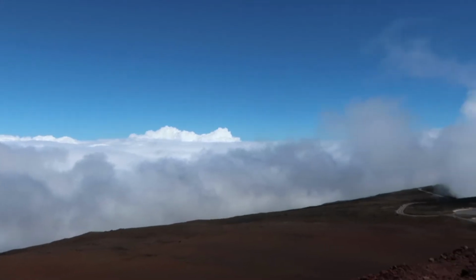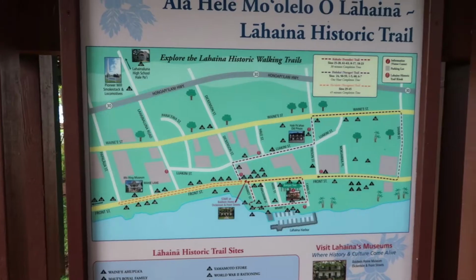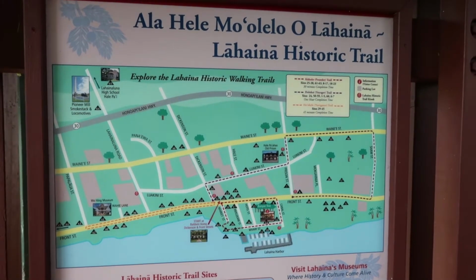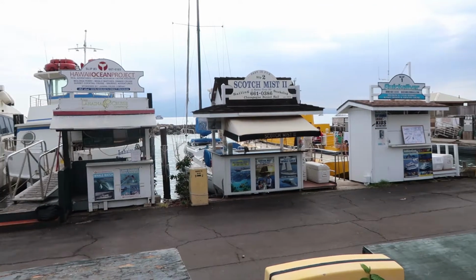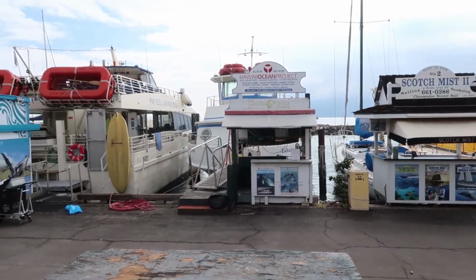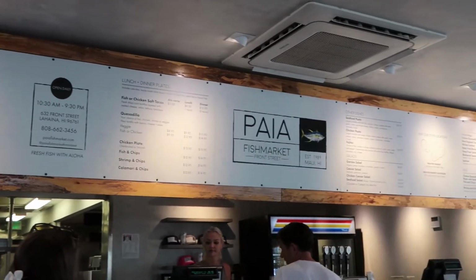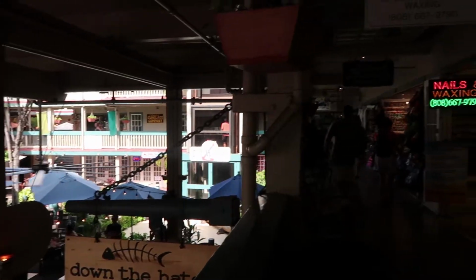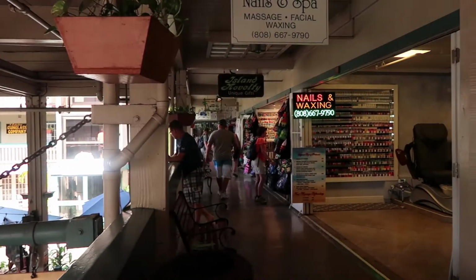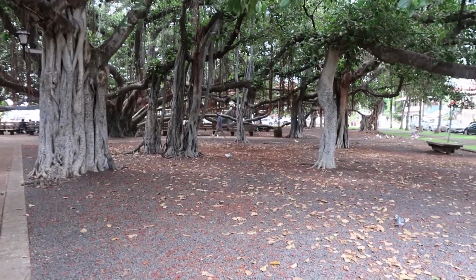After taking in the sights and doing some of the smaller hikes around the summit area, we headed back down the mountain and went over to Lahaina for lunch. Lahaina is a small town on the western side of Maui that is very popular with both locals and tourists alike. Although it was very crowded when we were there, especially at the restaurant, the fantastic food more than made up for it. There are a lot of small shops in this area, and the very popular Lahaina Banyan Court, which has a very impressive banyan tree.